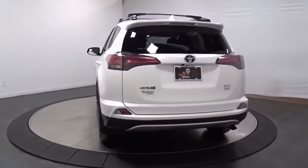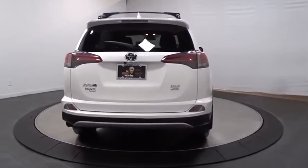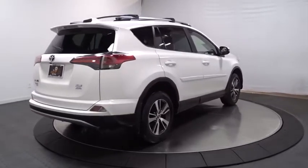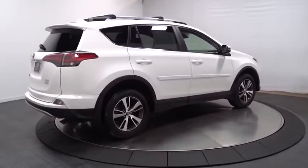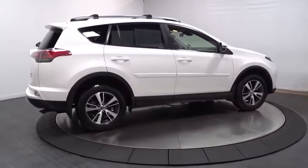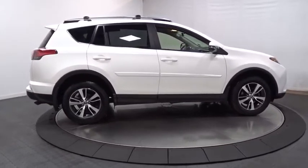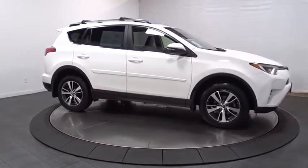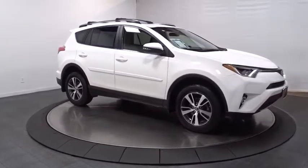This vehicle has less than 35,000 miles. Here are some of this vehicle's great options. Keyless entry, leather-wrapped steering wheel, trip computer, fog lights, clock, outside temperature gauge, tachometer, day and night rear view mirror, engine immobilizer, tinted glass, body color door handles, four-piece floor mat set.